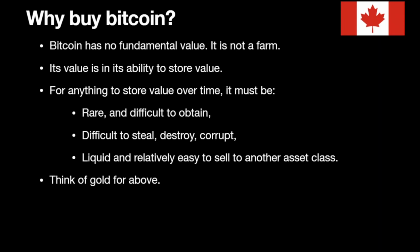If you think about gold as an example, gold is rare and difficult to obtain. You literally have to mine it out of the ground. It's difficult to steal. Well, maybe you can steal it, sure, but you can lock it up. It doesn't rust. It's not going to decay in that way. So it's very easy to maintain.